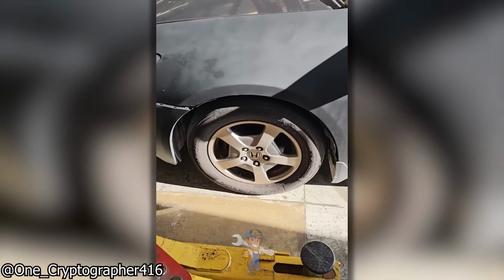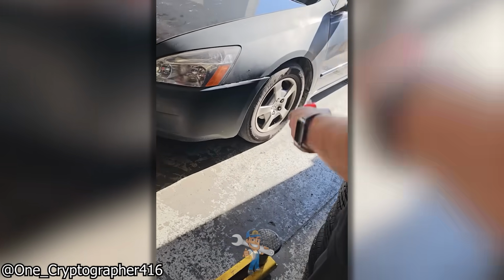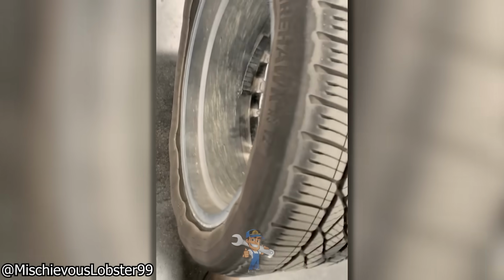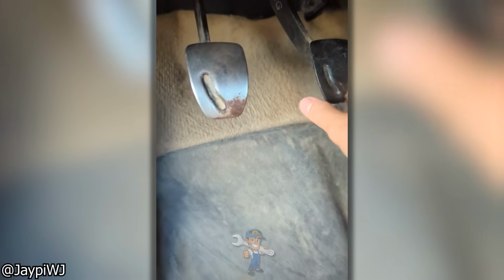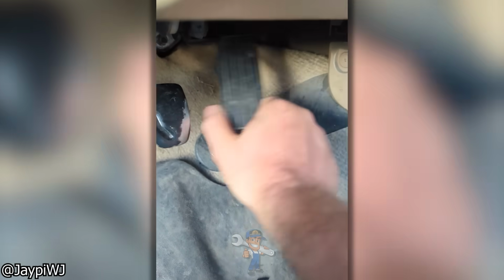Customer states vibration in front while driving. How much does that cost? Customer states my gas pedal fell off while driving. Lucky it wasn't the brake pedal, but still scary nonetheless.